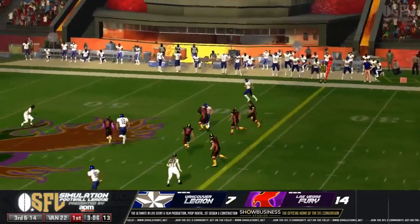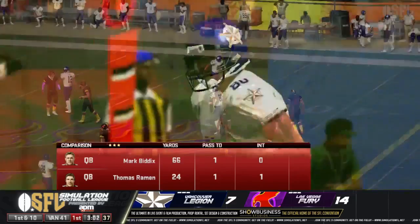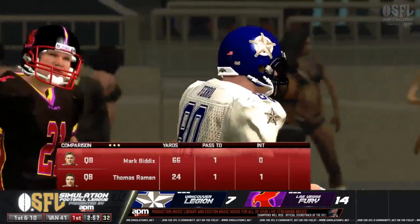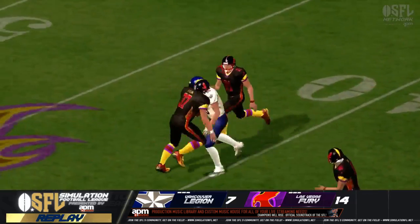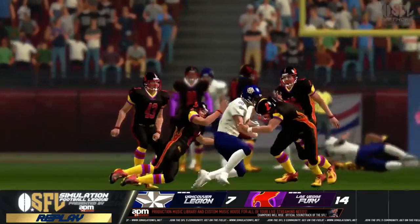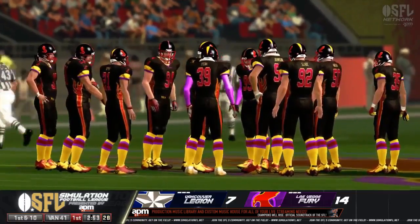Under pressure again, but this time he throws a strike, and that is complete to number 80, Trevor Farrell, on a beautiful slant route. Biddix was getting hit as he threw, but that one was on the money. Perfect for Farrell to get some separation from the receiver. It looks like that corner wasn't sure who he was supposed to cover, and was kind of a second late, which left Farrell wide open across the middle to pick up that first down.